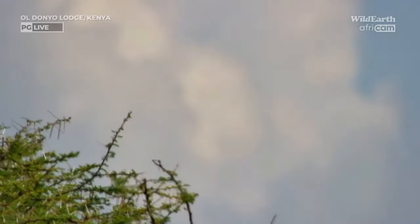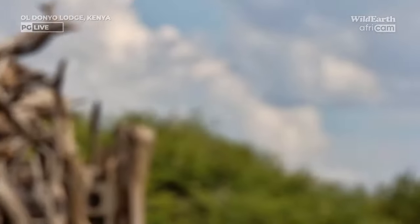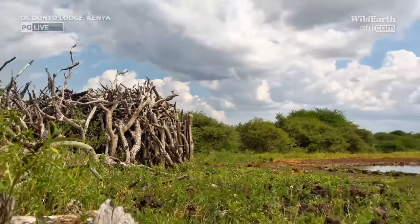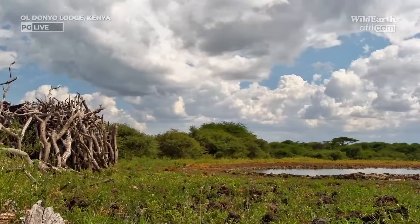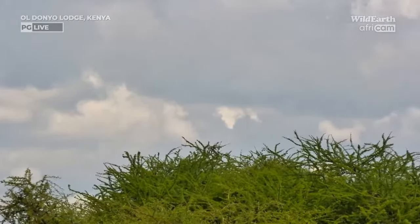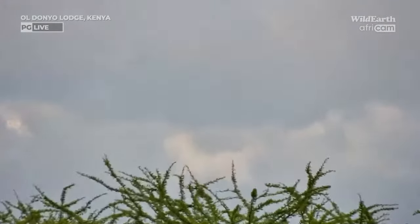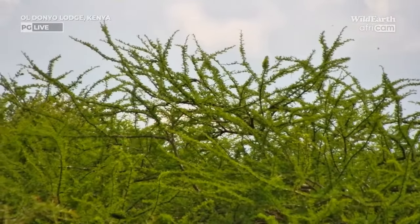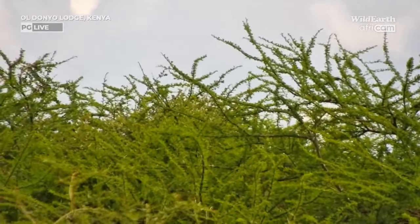And again, the water being provided artificially here at the waterhole at Old Donyo will draw in a multitude of exciting things. We've seen all sorts of interesting sightings from some of the largest super tusker elephants in the world to tiny birds, agama lizards. Nice to take a look at some of the little things as well. It's not always all about the big stuff. That thing in the tree did look a bit like a bird, but it was just one of the branches.